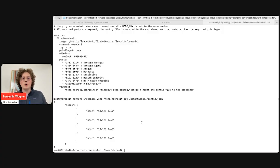So if we bring up a multi-node Firebolt Core cluster, obviously the individual nodes need to know where to find the other nodes in the cluster. This is all there is to it. If you bring up a 100-node Firebolt Core cluster by yourself, all you have to do is fill in the endpoints or have automation that creates that JSON file, and you can provision that cluster and start running queries. At this point, let's bring up the actual Docker container.